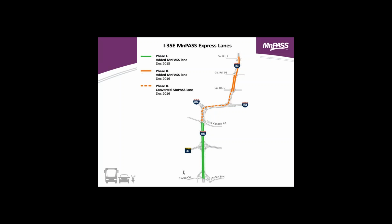Outside of those peak rush hour periods, they operate essentially as general purpose lanes, regular lanes, open and free to all traffic. Phase 2 of the lanes in the corridor, the MnPass extension project, which should be let in a couple of weeks, will be extending the northbound MnPass lane in the corridor just past County Road J in Lino Lakes through the 694 35E Commons area. We're not going to have any MnPass designation in that northbound direction.